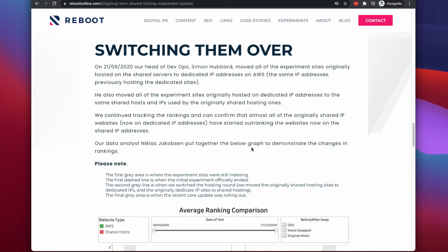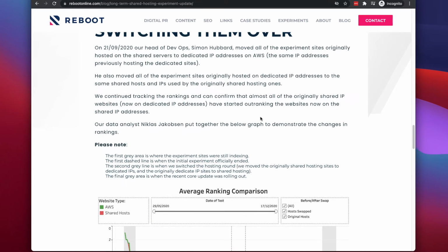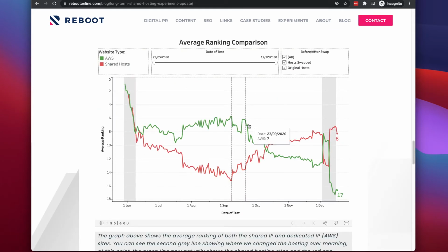Now, the most interesting thing about this experiment, which is the most scientific A/B test I've seen between cloud hosting such as AWS and shared hosting, or even not necessarily cheap, but just shared hosting, is that they switched the websites that were on the shared host over to AWS mid-experiment, and they switched all the AWS websites that were ranking higher over to the cheap shared hosting.